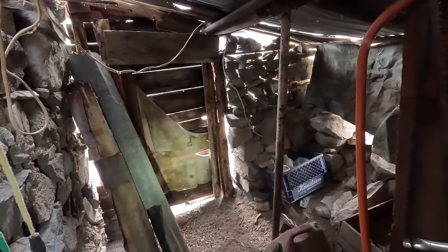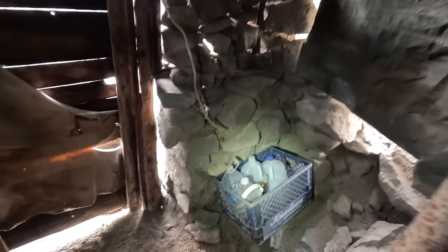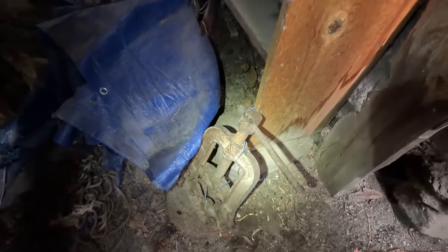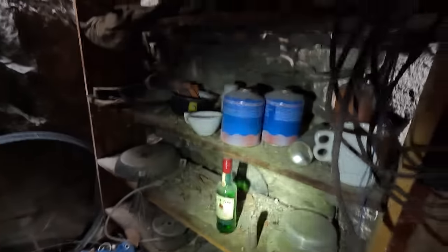Here's the smokestack and the fireplace. And then this is kind of like a storage room for all the tools, all the supplies we need out here. Looks like there's some water gallons over there. I don't know if any of those are full. We didn't check since there's literally a really nice flowing spring outside. But yeah, looks like a Coleman lantern. Some other miscellaneous stuff. That's a pretty cool looking vise. That's definitely old. Got some propane. Pots, pans. That's pretty much it, honestly.